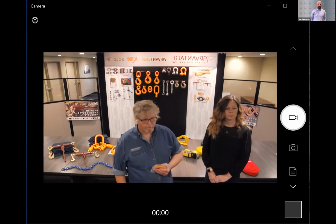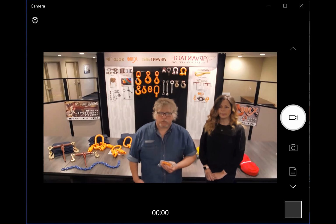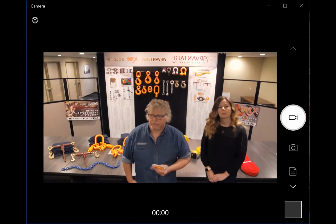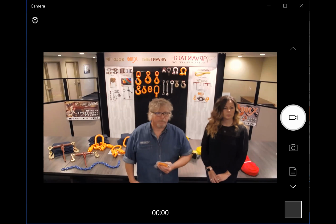Okay, is the X100 logo on every product in this group? Yes, it is. Raised letters. We've spent a lot of money on tooling, on dies and so forth to get the proper markings on there.